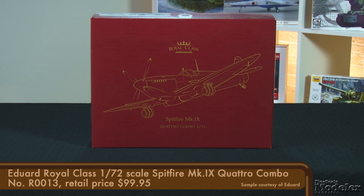Here's Eduard's delightful Royal Class boxing for the 1/72nd scale Spitfire Mark IX. The basic kit is first rate, with terrific options, good detail, and trouble-free assembly. Writing in the February 2017 issue of FSM, Walt Fink declared that it was the first kit he'd reviewed that he'd been unable to find a Conda report.